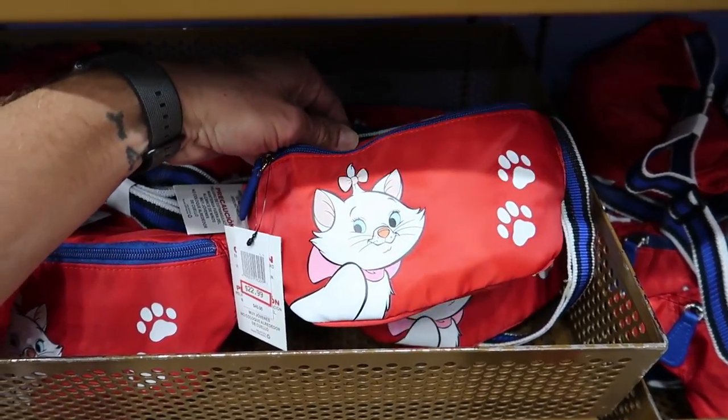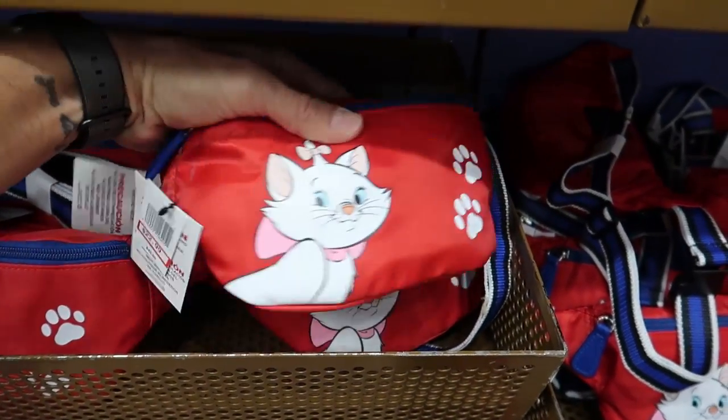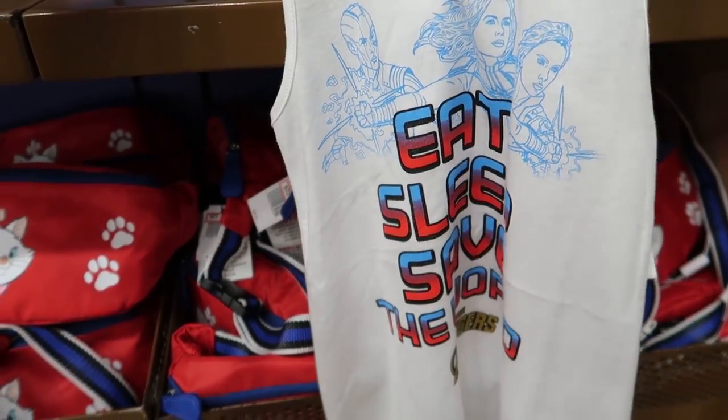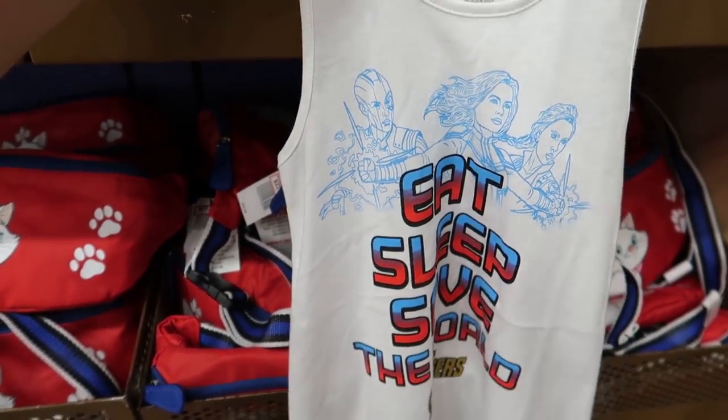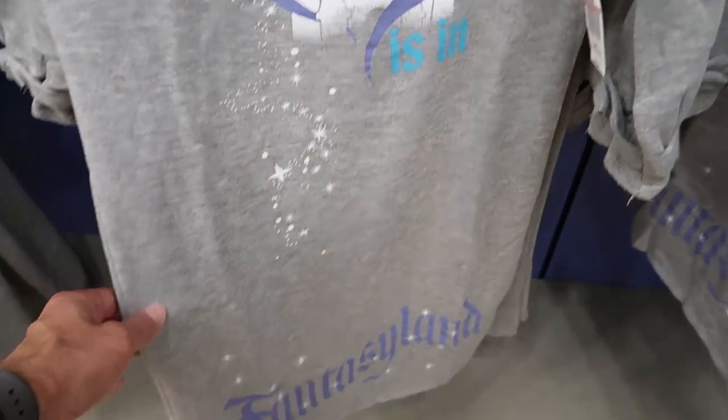This is fun. Another waist pack for $22.99. And this one's got Marie on it. Looks like an old school waist pack. Oh, it's Loungefly as well. For $9.99, you've got this Eat, Sleep, Save the World Ladies of the Avengers shirt. For $12.99, we've got My Heart is in Fantasyland shirt.